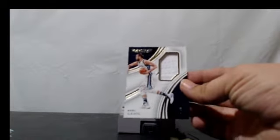Wow. You're going to want to stick around. Anthony Davis. 92 of 99 for the Pelicans. If it's what I think it is, there's a monster on the back. Marc Gasol for the Grizzlies. 78 of 99. Jersey. Hey, Grizzlies on the board.